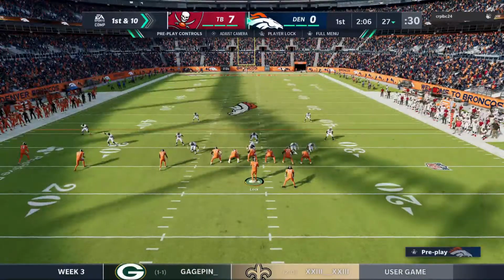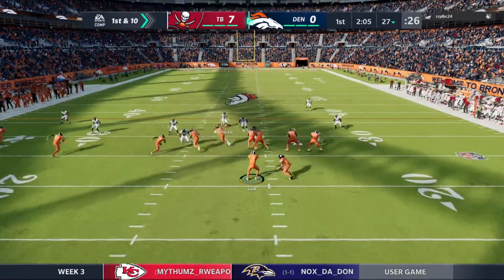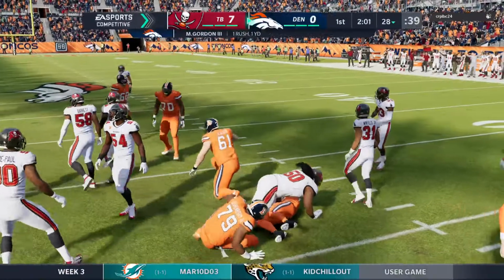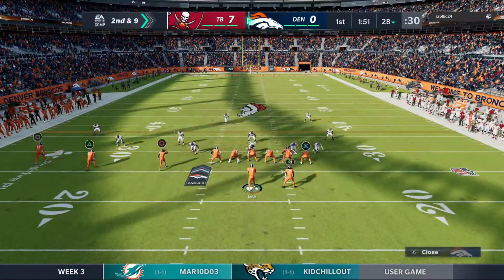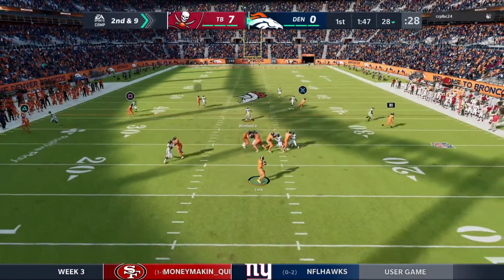Locke and the Broncos are going to come up 1st and 10 at their own 27. Now a first carry from Melvin Gordon. Not a whole lot doing there as he'll get it up to about the 28-yard line. Credit him with a 1-yard gain to make it 2nd and 9.